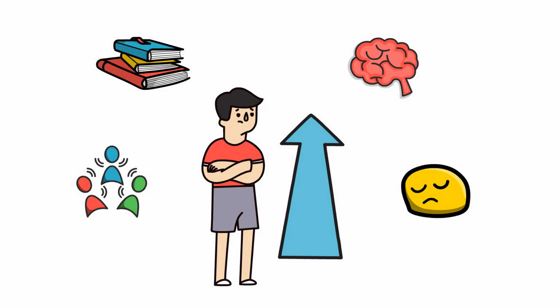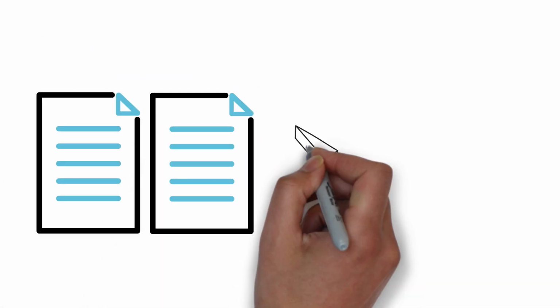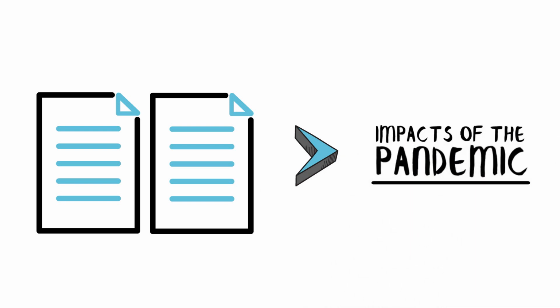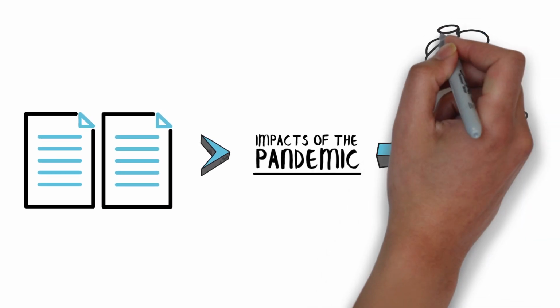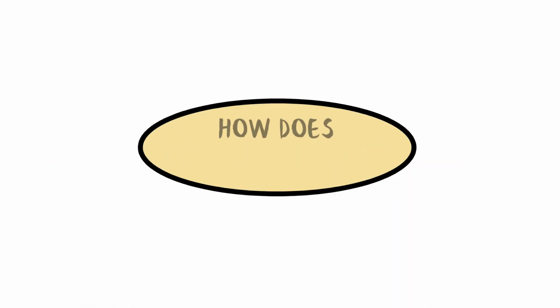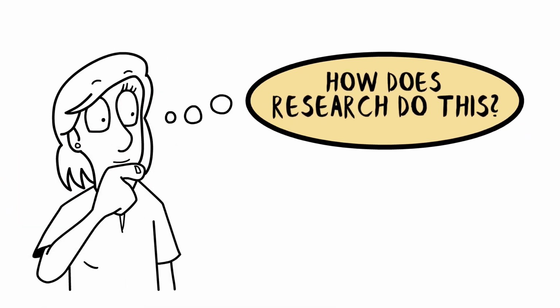Researchers jumped into action, making a hypothesis about what this will mean, and started collecting data to support the impacts of the pandemic. What research has shown is that there will be lifelong issues with COVID babies, from getting sick more easily to PTSD and emotional exhaustion. How does research do this? It starts with the scientific method, which is a systematic approach used in research to develop and test hypotheses in order to reach conclusions. There are 7 steps that are followed.